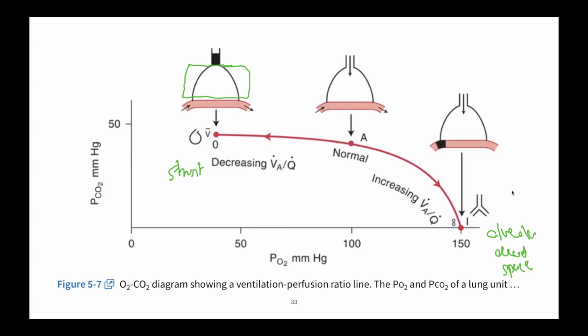Whereas shunt can actually be blood that passes from the right to left side of the heart without participating in gas exchange, because that also includes congenital shunts. So try to define shunts in terms of the blood, and then you can define alveolar dead space in terms of the alveolus. Alveolar dead space is alveolus that is ventilated but does not participate in gas exchange. Doing it that way will help you understand the differences between them, because otherwise it gets conceptually quite hard.